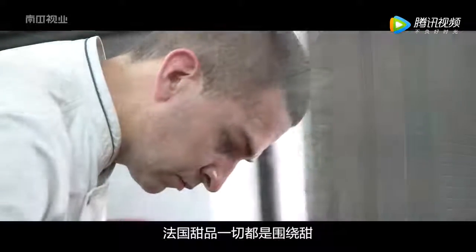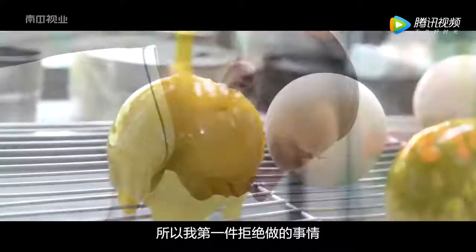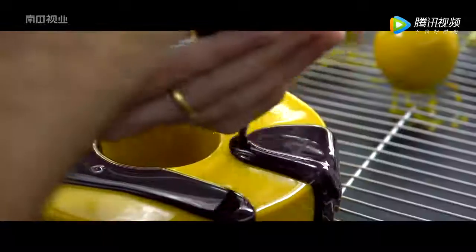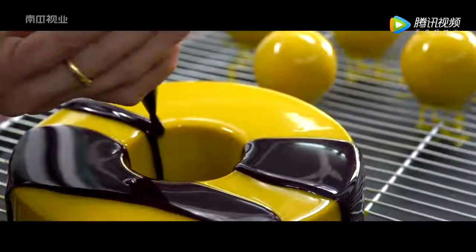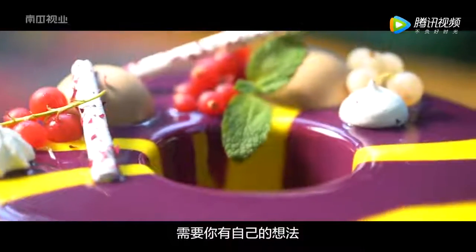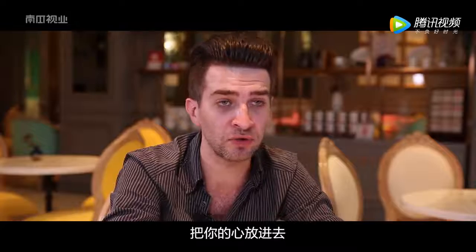French dessert is all about sweet. So that's the first reason I refuse to put less sugar in my cakes. Making pastries, you need to put heart into making pastries. Invent, you have an idea, and yeah, you put your heart inside.